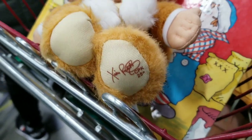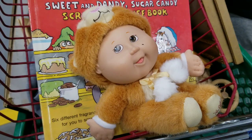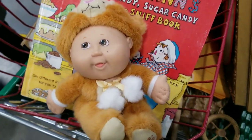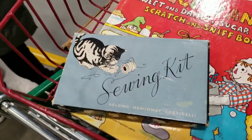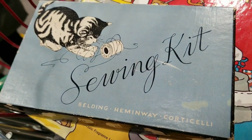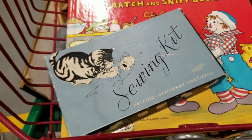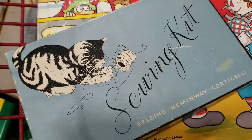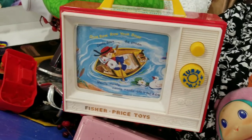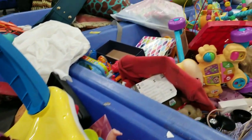A few other little vintage kind of toy pieces. This little, what are those? Cabbage Patch Kids. And I did also get this little box. It did not have any of the sewing supplies in it, but I did love it just because of the box. And because it weighed almost nothing, it made its way into my cart. Unfortunately, that little TV Fisher-Price toy was broken.